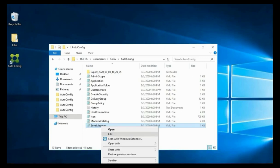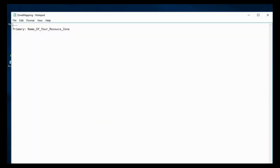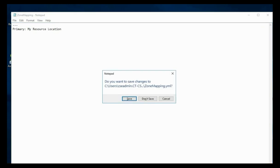Let's go back to the YAML files. Let's edit the zone mapping file and enter the name of our on-premise infrastructure zone and our cloud resource location. This is all the information we need to complete our initial configuration.